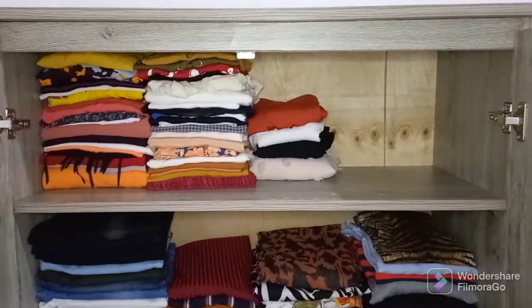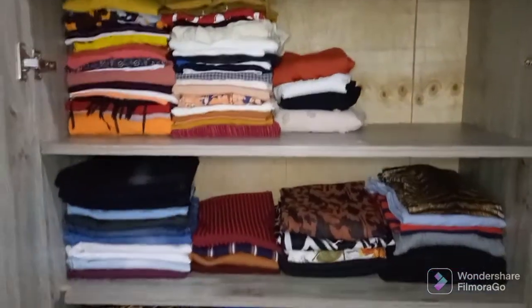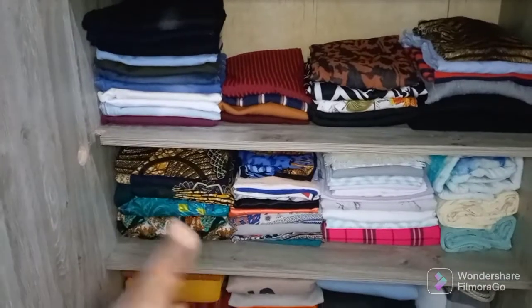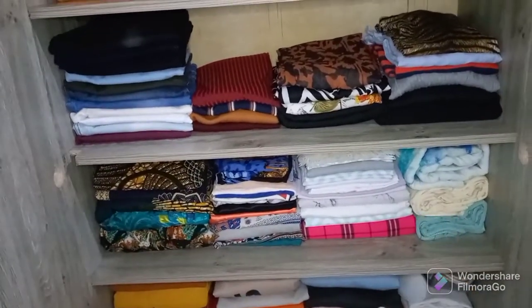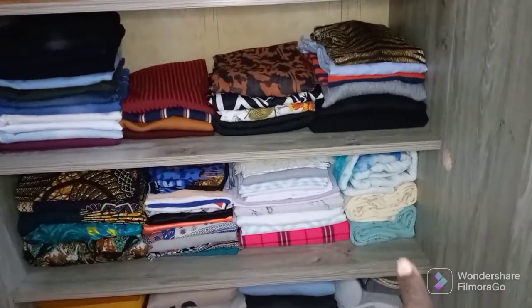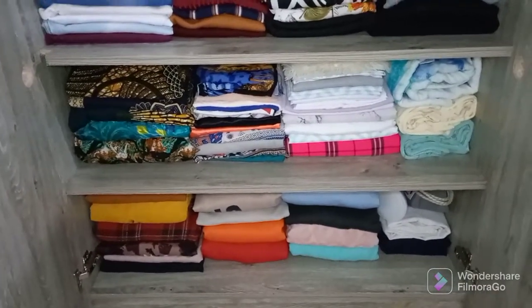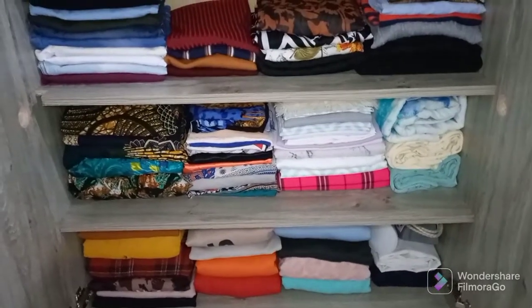Okay, so this is the progress so far. Up here, we have my tops and then trousers, skirts, jumpsuits, dresses. More like kitenge dresses, my PJs, sheets and pillowcases. My towels are rolled up at the corner there, and then at the bottom, these are just my jackets and sweaters. Two lab coats of mine, and then my iron box at the bottom.